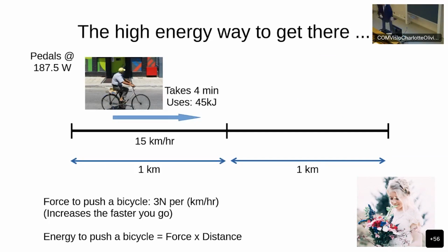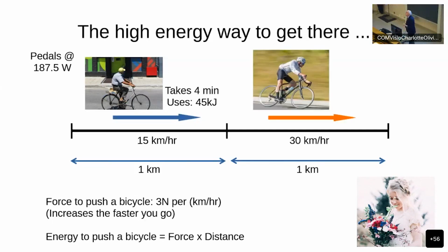So now, if I want to reach this young lady in 6 minutes, it takes me 4 minutes to do the first kilometre, so I've now got to do the second kilometre in 2 minutes. And if I do the second kilometre in 2 minutes, I've got to press really hard on my bicycle pedals and dissipate a lot more energy. I've actually got to convert myself to this. This is not me. Okay, I can't do this.